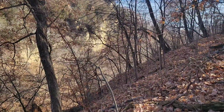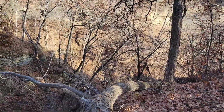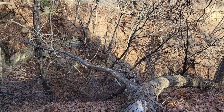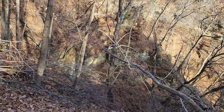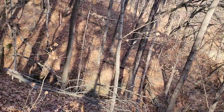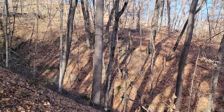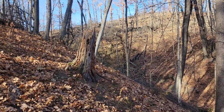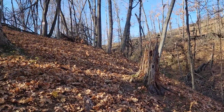Down below is Hell's Hollow. That's pretty much what I said when I got to this point right there. Holy hell. There's a lot of acorns I'm stepping on with a lot of leaves, so the footing is not that great. I really don't want to end up down in that ravine, because it will take a long time, if I have some reception, for somebody to come out here to get me. So we're going to play it safe once again and go back to the truck.